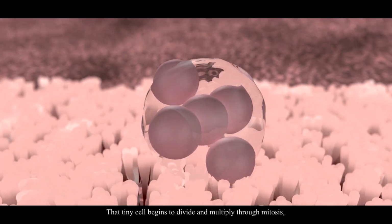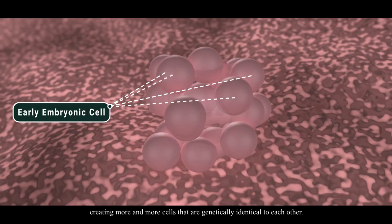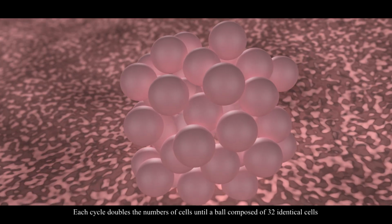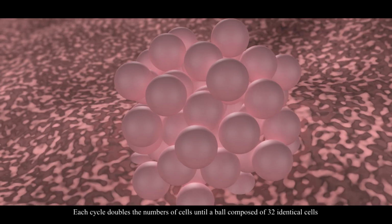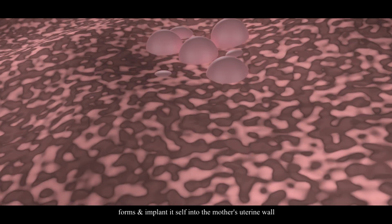That tiny cell begins to divide and multiply through mitosis, creating more and more cells that are genetically identical to each other. Each cycle doubles the number of cells until a ball composed of 32 identical cells forms and implants itself into the mother's uterine wall.